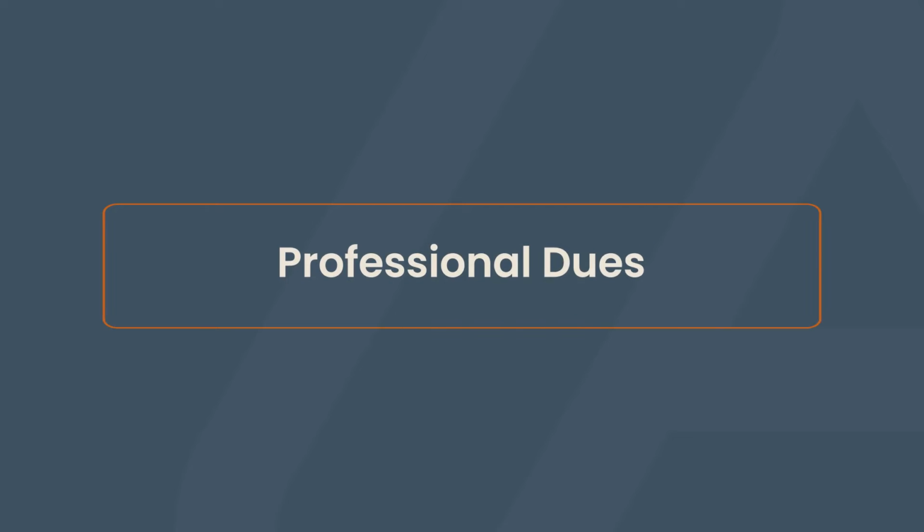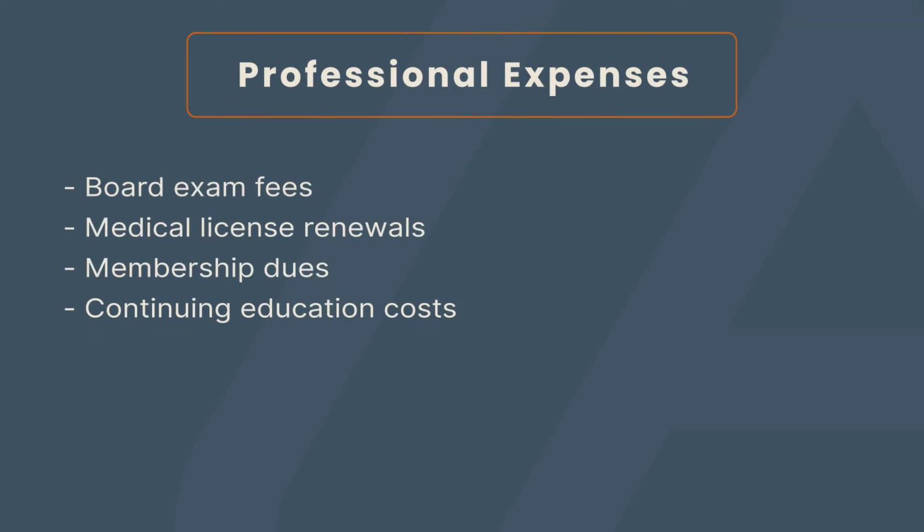As a medical professional, you can't practice medicine at all unless you've paid all the necessary licensing fees and organizational dues. Most all of these expenses will be tax deductible as well. This deduction includes board exam fees, medical license renewals, membership dues, even continuing education costs. Your ongoing work as a physician depends on staying informed and up to date on all the latest developments in your field. Therefore, any expense associated with professional development or education should be deductible. This applies to all educational costs whether you were required to spend it or not. You can also deduct subscription costs related to any professional or technical publications.